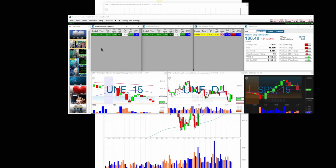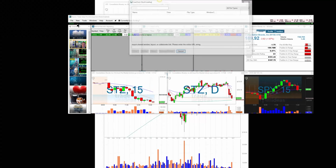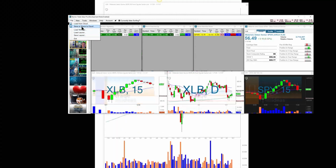I know it sounds convoluted, but it really isn't. So now you've got your layout loaded again. Then load these three from the cloud. You have to do it individually. File, load from the cloud, find them, load them, and then you'll see these three windows. They'll be in your layout, but you have to save your layout then. File, either save it to your computer or save it to the cloud. And then tomorrow, when you load your layout, these three will be incorporated into your layout.